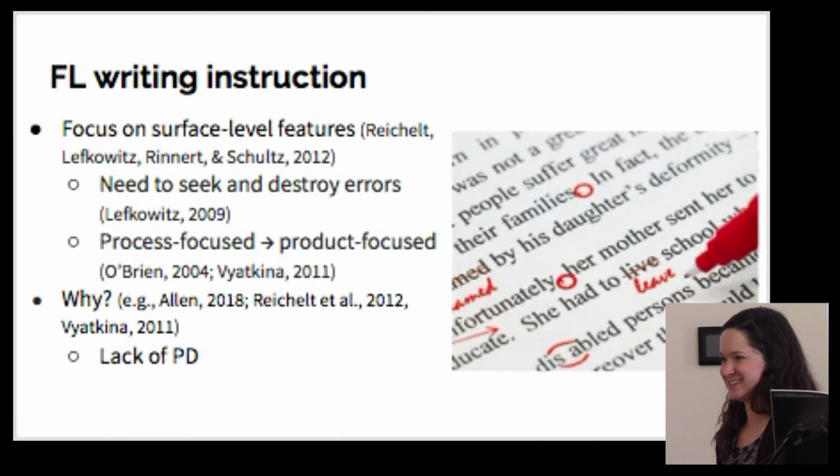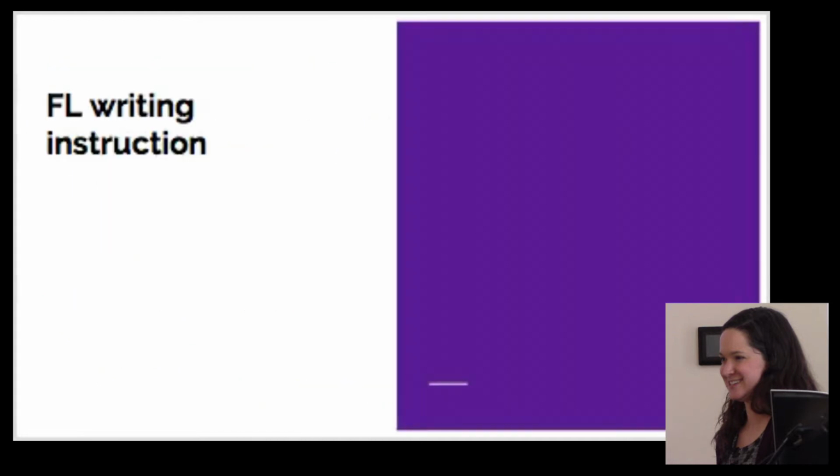One reason that people have brought up is a lack of professional development for foreign language instructors who may not ever have explicit instruction on how to teach writing. And also, teacher beliefs about L2 writing. Sometimes teachers believe that first language writing abilities automatically transfer to the second language, and so there's really no need to teach writing because it's just about using language correctly and accurately, and that will automatically create beautiful second language texts. However, we all know that this isn't really true.